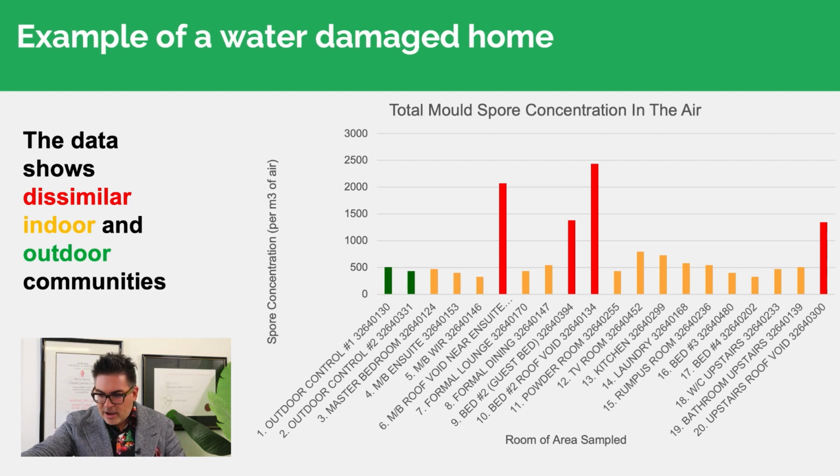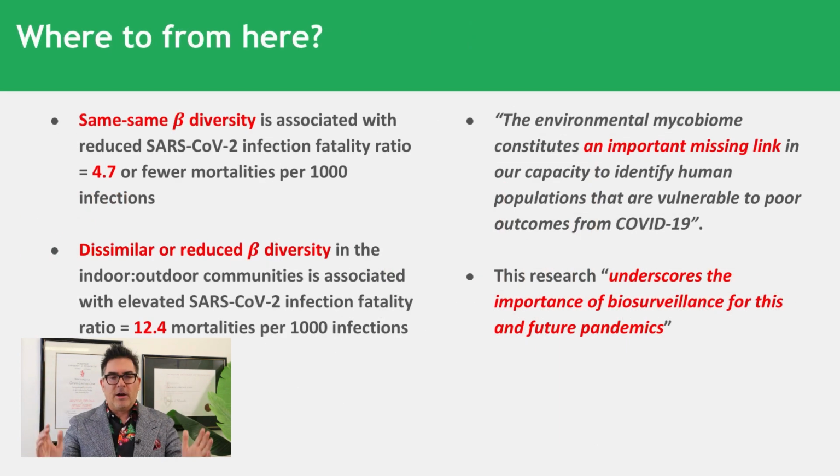And if we now move on to the last slide of this, where are you going to go from here? What the authors concluded was that same beta diversity, that means the outdoors looks the same as the indoors. You've got the same types of molds at about the same levels. So your same beta diversity is associated with a reduced SARS-CoV-2 infection fatality ratio of 4.7 or fewer mortalities per 1,000 infections. So when you've got the same levels of mold, give or take, same species diversity, you're going to see just under 5 deaths per 1,000 infections with COVID.